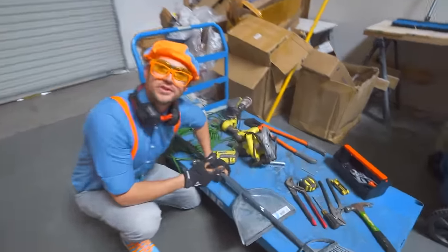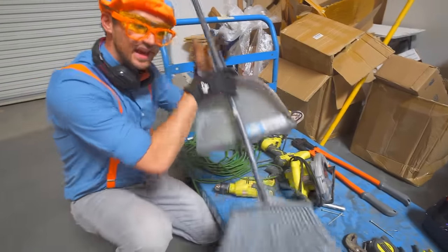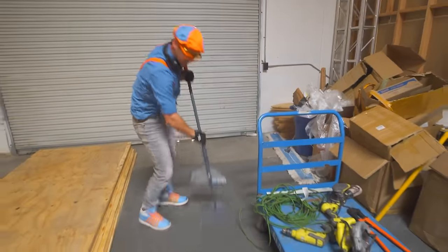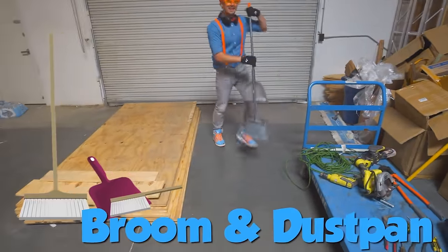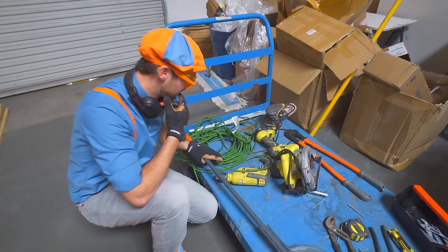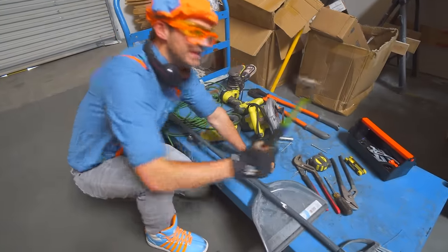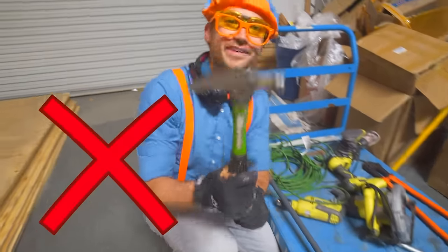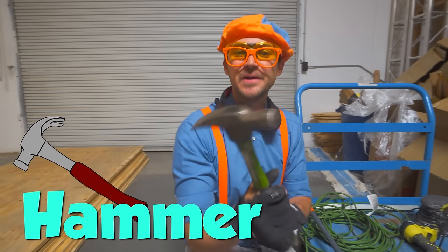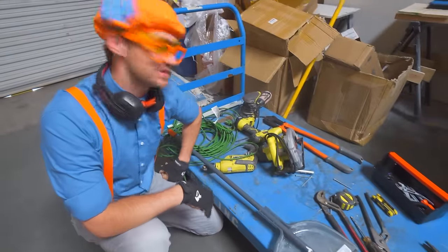Do you know what tool to use to cut a piece of wood? Is it this? This is a broom and a dustpan. That's for cleanup time. Okay. Huh. Let's see. Is it this tool right over here? No! This is a hammer! Boop, boop, boop, boop, boop. You hammer in nails with a hammer. That can't cut a piece of wood.